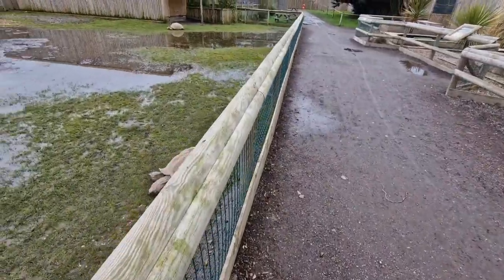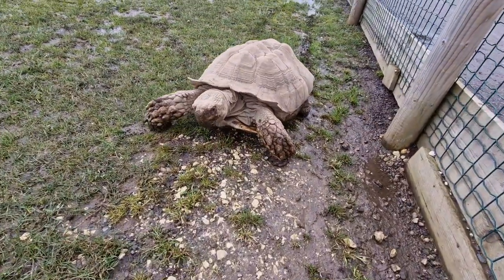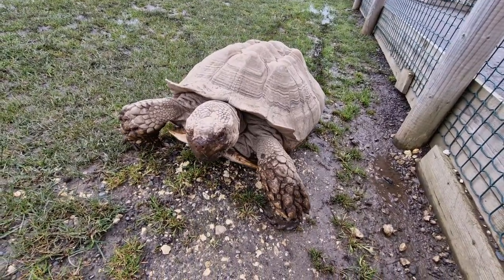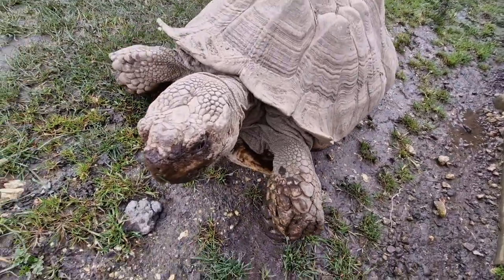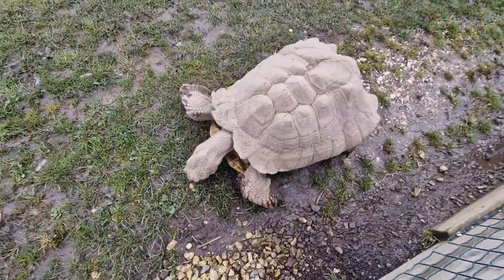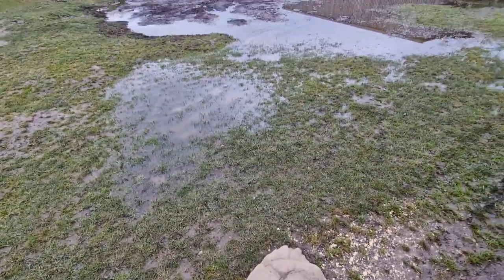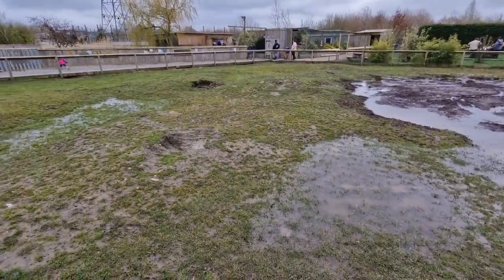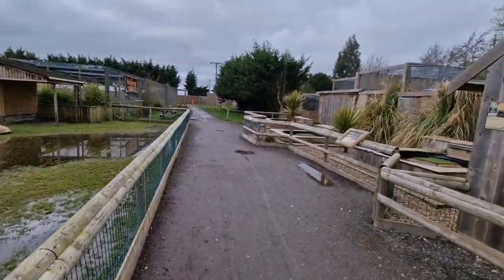We found ourselves a big tortoise having some dinner. Here he comes. I think he thinks we've probably got some dinner of some description. Hello, mate. Off he goes. What's he found? Some grass to have a munch on. It's a bit flooded for them. We've had a sort of 3 or 4 days of rain here in Lincolnshire, and it's a little bit flooded, but it doesn't seem to bother these guys.